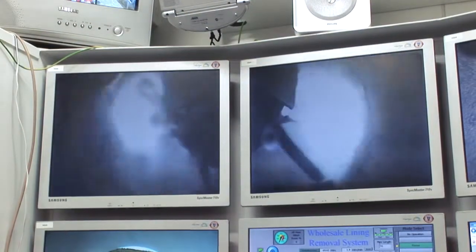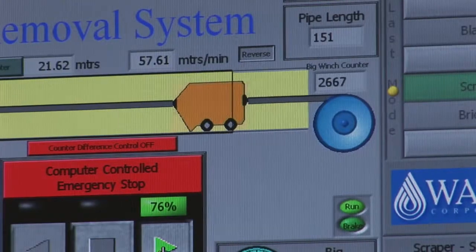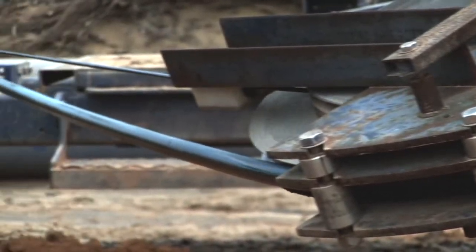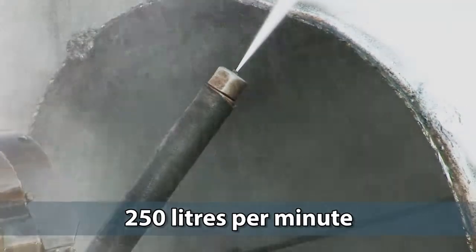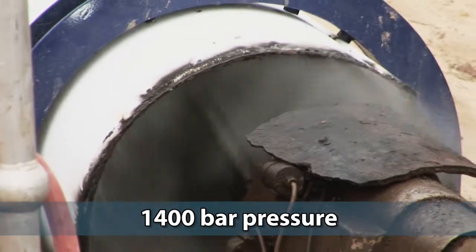The degraded cement lining is removed by a remotely operated vehicle which blasts high-pressure water from rotating lances fitted with tungsten jets. This vehicle is controlled from an external office via an optical fibre cable and is supplied with high-pressure water by a 19mm hose. Transferring at a rate of 250 litres per minute and a pressure up to 1400 bar, this jet of water cuts the old lining from the pipe wall.